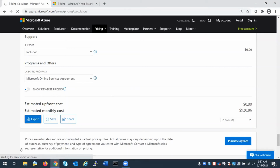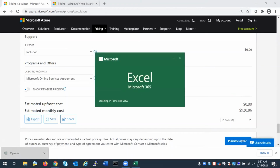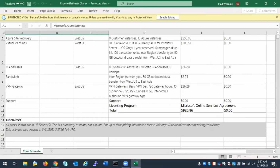When you're done your calculation, you can hit export right here, and that will export it over to an Excel document that you can then save. And I'll open that up so you can see what it looks like. And this way you can have everything recorded for your benefit.